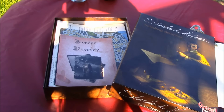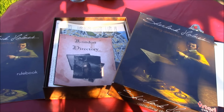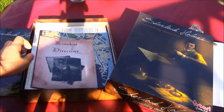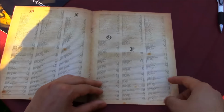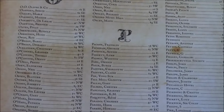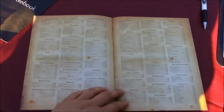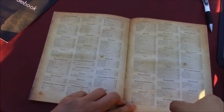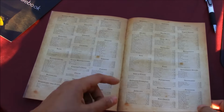You're going to have a map of London, a London directory, and a local newspaper. You'll also have a list of allies with a variety of qualifications who will help you in your investigations. In the box, other than the rulebook, you're going to find a London directory. The London directory is very helpful because it lists all of the people that live in London and their corresponding addresses. So by referencing this, we would know that Franklin Packer lives at 78 WC. At the back of the directory, there is also a list of locations like hotels, parks, banks, so you can locate where the various places are and go there.